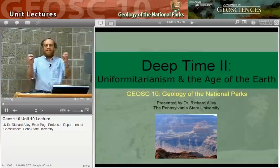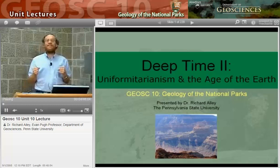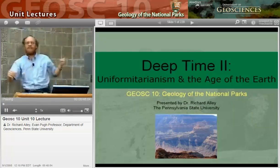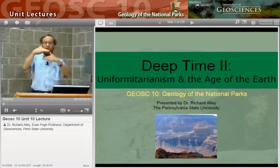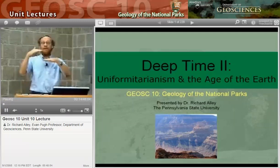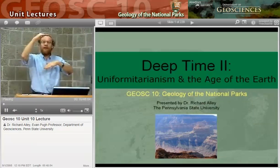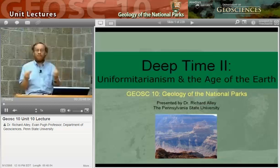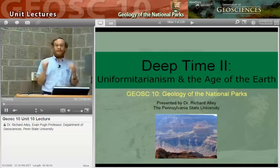Today we get to really go into deep time. If you remember, we've built mountains, we've torn them down, we're trying to read history, and we're trying to put events in order. And the last time we got as far as being able to say this one is younger and this one's older. And now we want to put numbers on things. How old is this? What can we do with this?